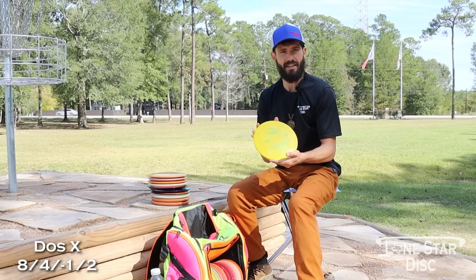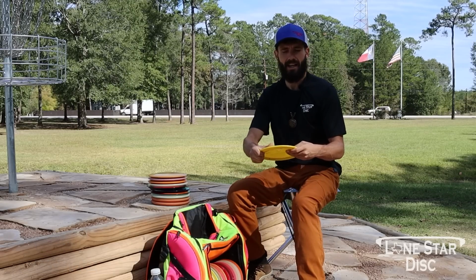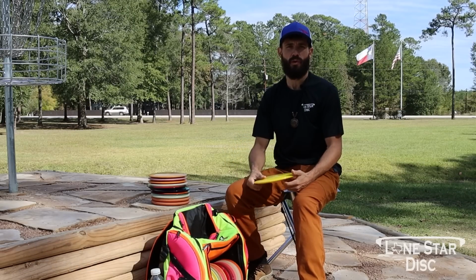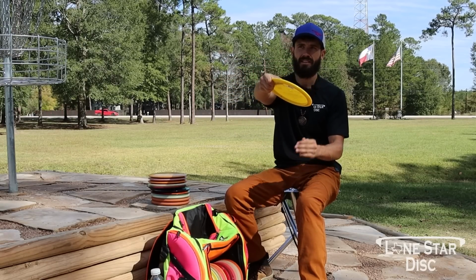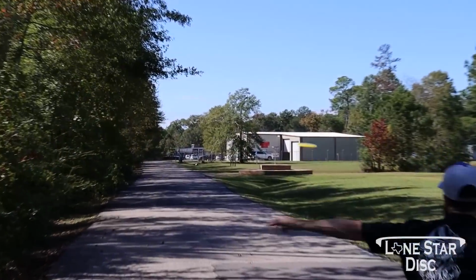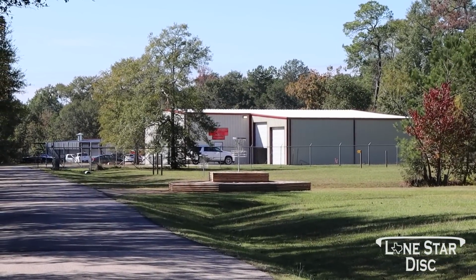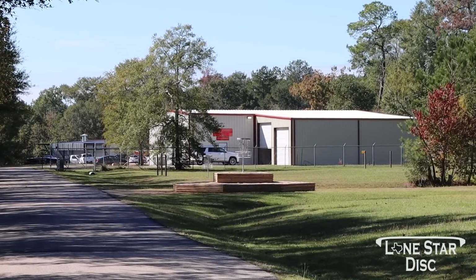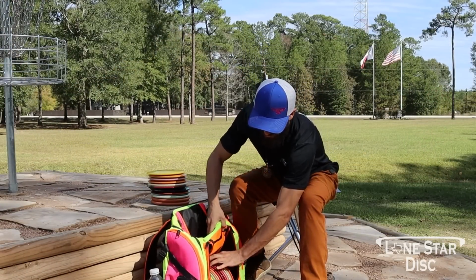This is a good upshot disc for me. It has a little bit of stability. I can trust it if I want to throw it as hard as I want to, but mainly I would throw this disc for, let's say, between 300 and 400 feet. Great fairway driver, Dos Equis, has a good stability on it, and I can trust it to come back to the left even at high speeds.